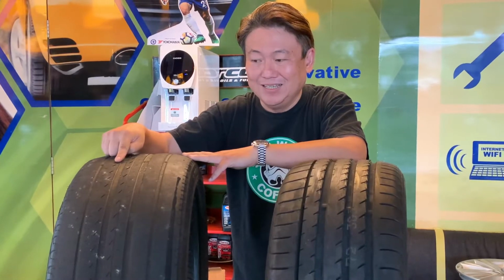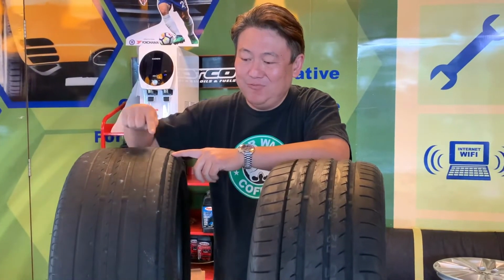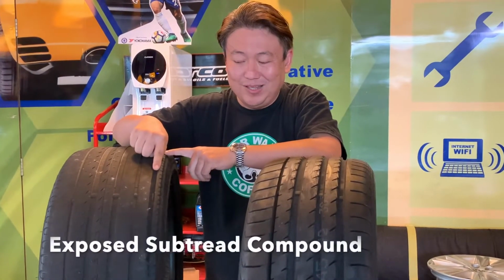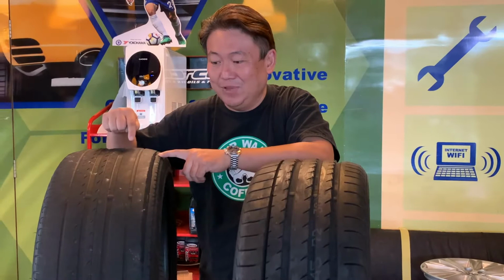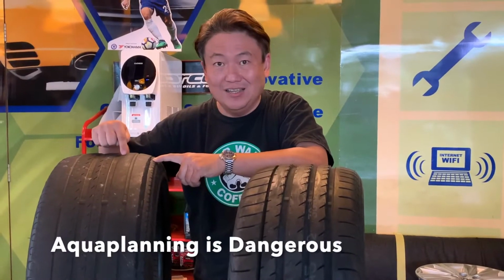replace the tire. And as far as this one is concerned, you can see this tire has actually worn excessively on the shoulder. So this is not recommended, to use the tire until it looks something like this. And we would say this tire will hydroplane or aquaplane easily in the rain.